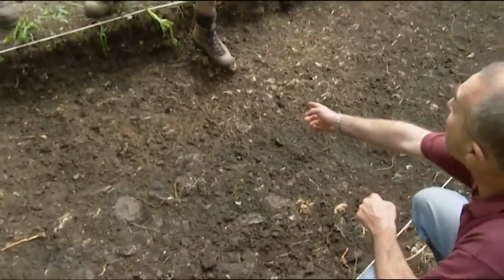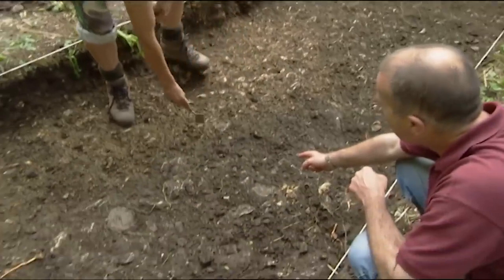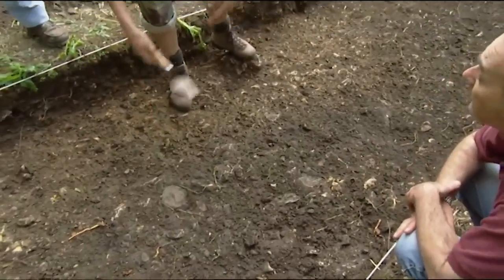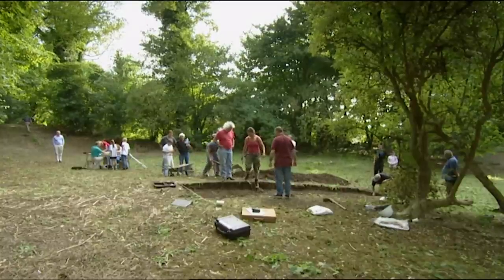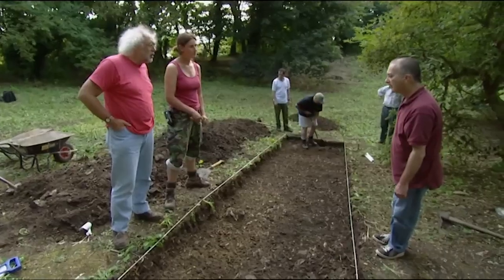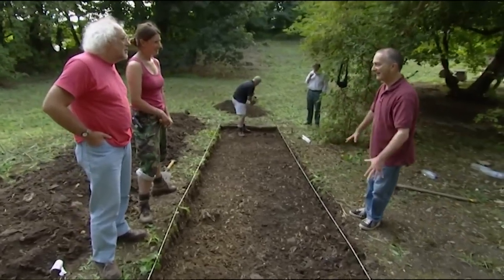No. You're treading in the trench. Yes, I'm allowed to. I'm professional. You can see the edge there. Yeah. And there's lots of black material, bit of tile, charcoal, so it's probably a rubbish pit of some sort. Right. But we're still in quite late periods, so we've got quite a lot more to do, I think. You still think it looks like a grubby hole? Yeah, but it's a grubby hole that's got a pit in it.